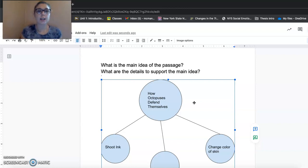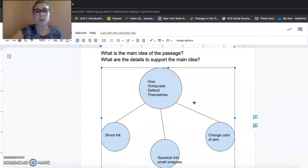First, I look carefully at what is being asked of me and understand the purpose for reading. And then I read through the passage once just to get a gist and making note of any words that I might be unfamiliar with. And then the second time that I read through, I highlight and underline and find those supporting details.